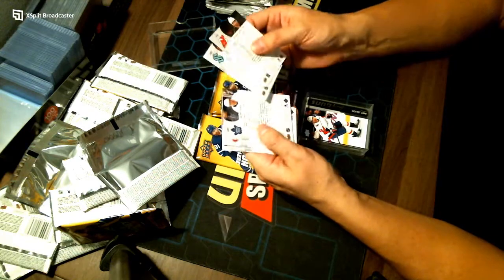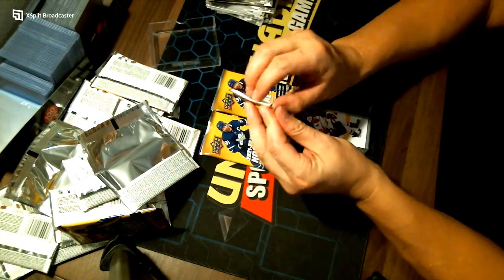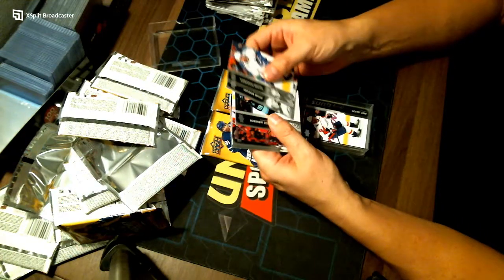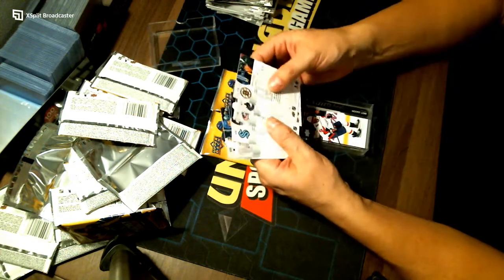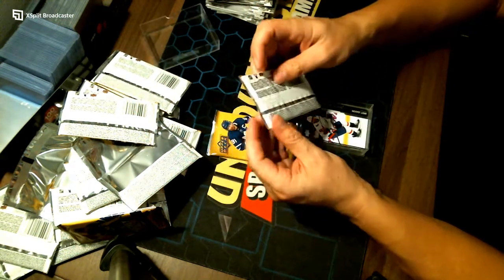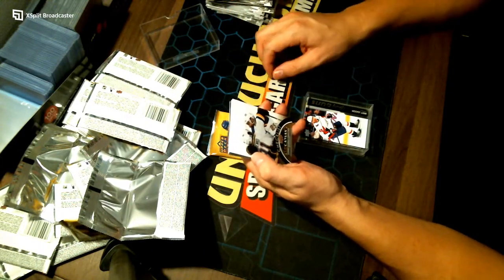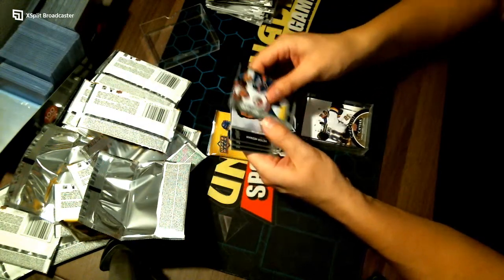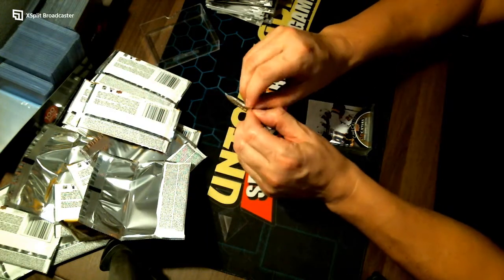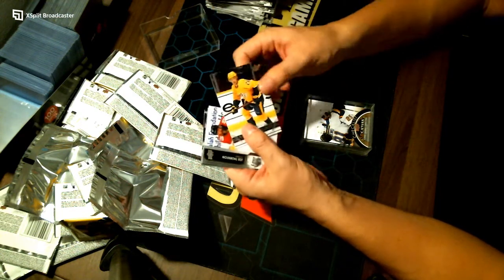And here's another dead pack. And another dead pack. Interesting. Yep. Two packs to go. There's a checklist between Vladimir Tarasenko and Jordan Kyrou, both for the St. Louis Blues. So no need to randomize. So congratulations, St. Louis, on that checklist card. And our final hit, it should be the Tribute Young Gun, unless I missed it, but I don't think I have. And there it is. A Philip Tomasino. Going to your Nashville Predators on the very last pack. Congratulations, Nashville. That is a nice one.